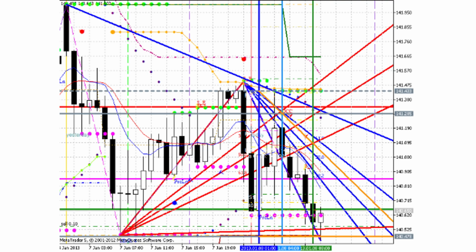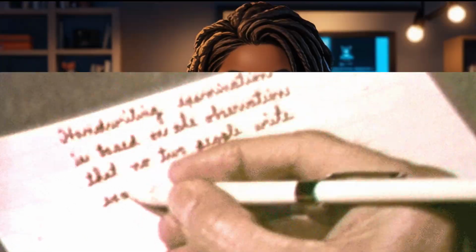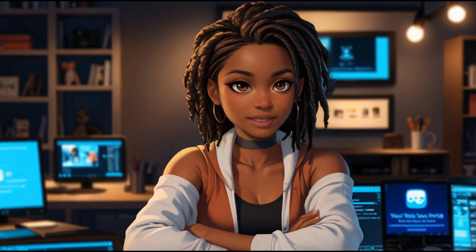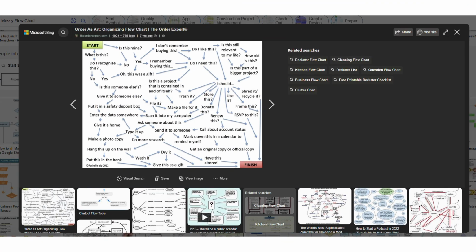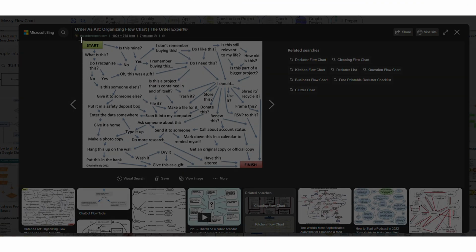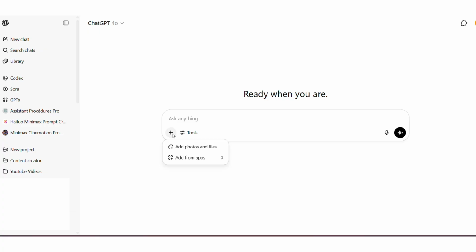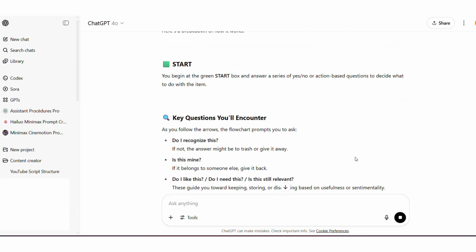If you have a messy chart or a handwritten note, you can ask ChatGPT to explain the chart or transcribe the text on the image. Let's say you see this chart and you want to know what it means. Simply download the image to your computer or take a screenshot. Click the plus icon next to the prompt field, add the image, and ask, "Can you explain this to me?" You will get a full explanation of the image.